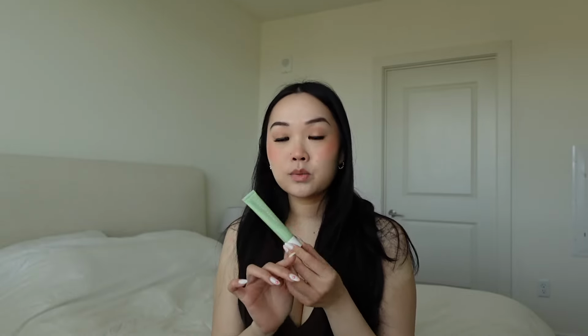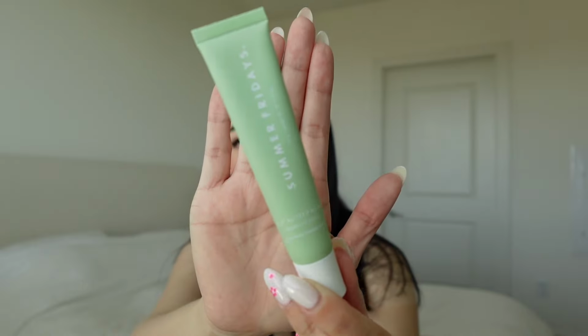So this is the Summer Fridays Lip Butter Balm, and this one specifically, the Sweet Mint, has been my absolute favorite. First of all, the packaging of the green is just so pretty. These Summer Fridays lip balms are just honestly my favorite. They have the best consistency, they last for a very long time, and they keep my lips moisturized, which is the whole point. But I love this Sweet Mint one because I used to really like the vanilla one, but I'm a little sick of it, and this one is basically the vanilla one with a hint of mint, and I just can't say enough about these. I'm sure you guys already know about them, but specifically this Sweet Mint flavor.